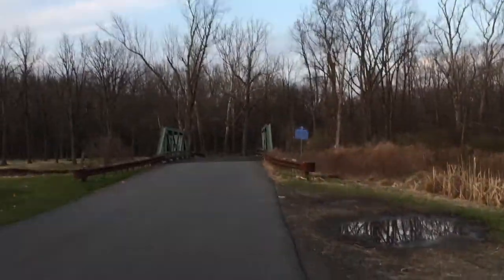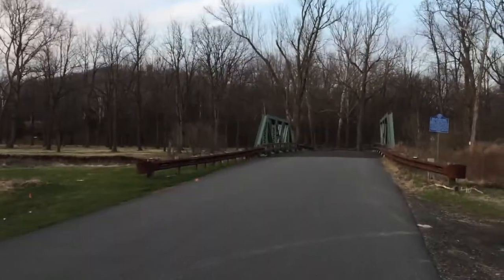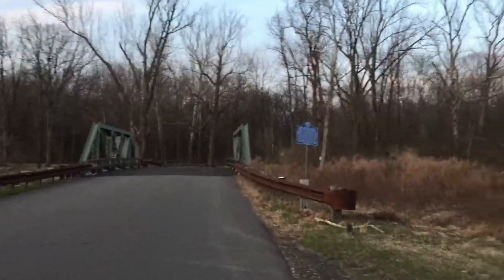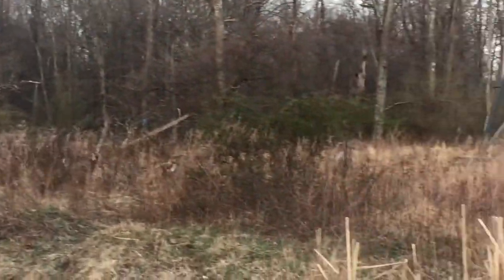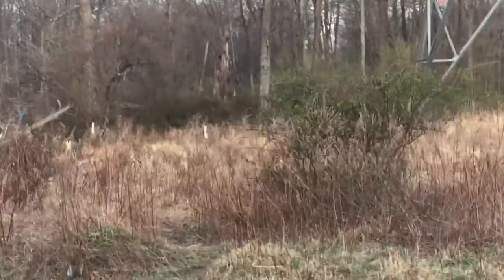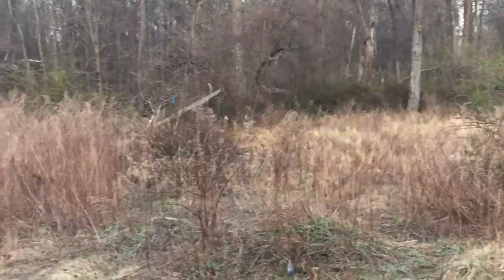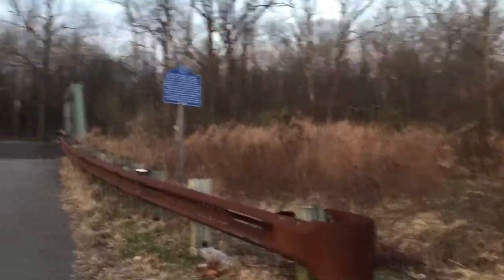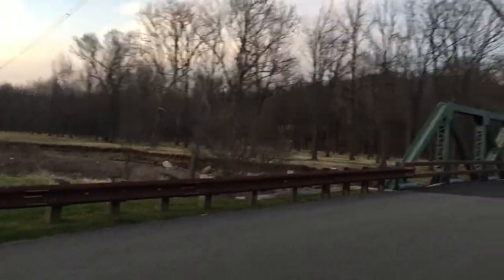Came across this nice bridge. There's also a deer hiding out in there. Oh, there's a few of them. Okay, let me zoom in. Right there, over there. Okay. This is the Taylor's Mill Historic District. This is pretty.